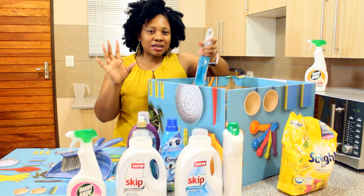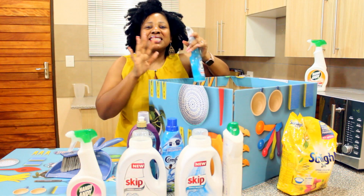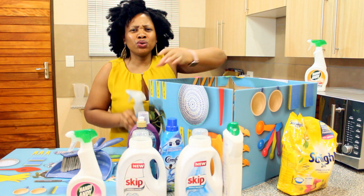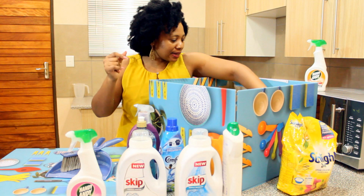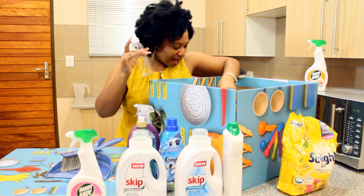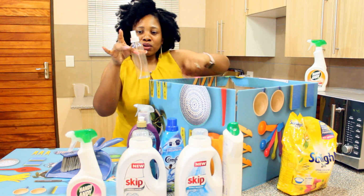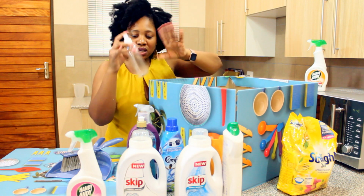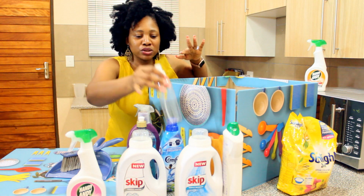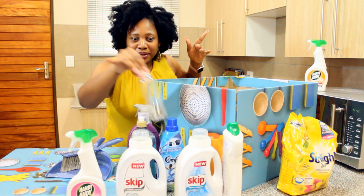The nice thing about this, guys, is that you just spray it and wipe. It's that easy, it's that quick. You don't need to be using too much water. And I've got these gorgeous empty containers that I can use if I want to mix things up or put water or whatever I would want to use them for. Even when I iron, sometimes I put a little bit in there.